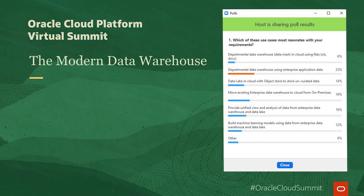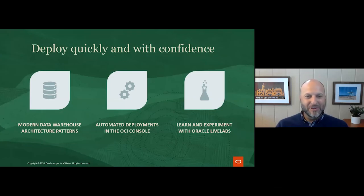So let's go to the next slide. The next step really is, instead of leaving everything to let's try to figure out which services are appropriate for my environment, we've come up with a few things to help you deploy quickly and with confidence. We've developed architectural patterns, which is why the question before was so key, based on those use cases. The second thing we've done is we've taken those patterns and we're starting to make those available as automated deployments within Oracle Cloud Infrastructure, the console itself. We're going to walk through these, by the way.